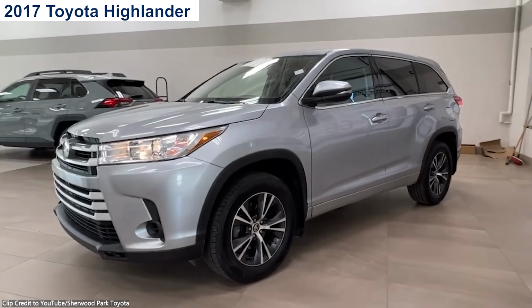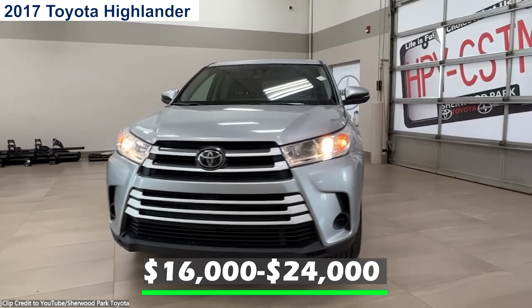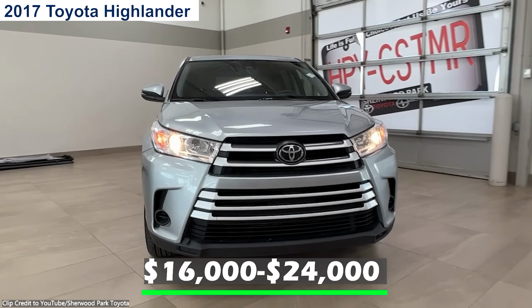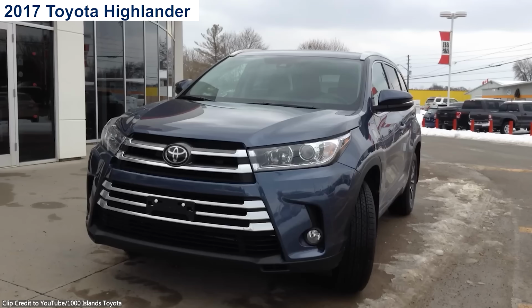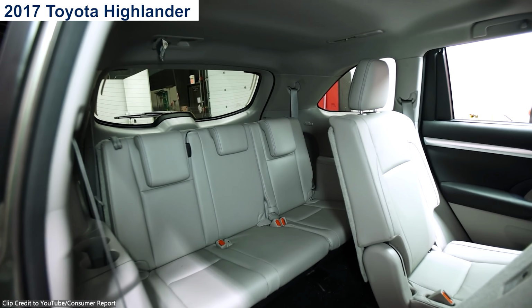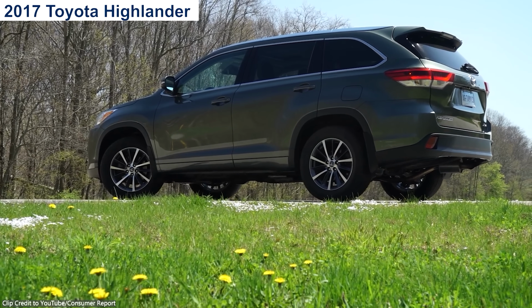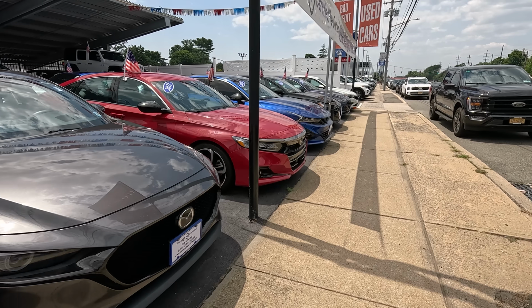Prices for well-maintained 2017 Highlanders typically range from around $16,000 to about $24,000, depending on mileage, trim, and condition. If you're searching for a spacious, reliable 3-row SUV for your family, the Highlander is simply one of the best choices out there. All right, that's a wrap.